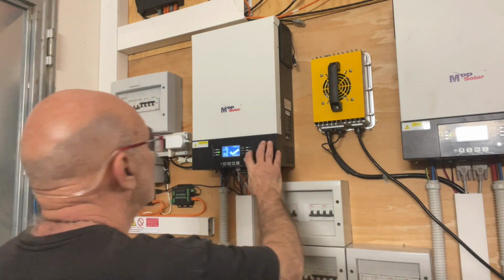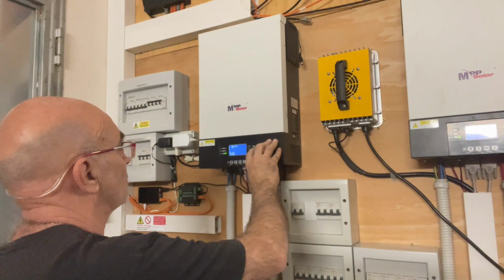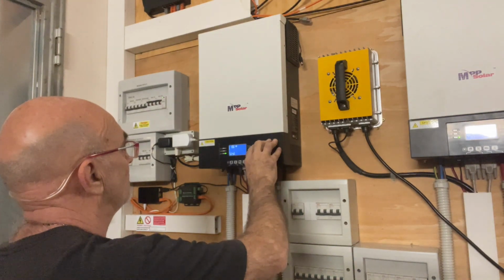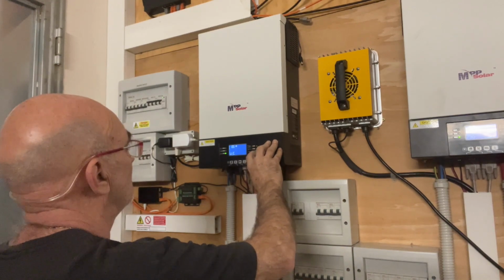Now I've tried changing the settings remotely using Solar Assistant, but it says it's saving and doesn't save, so I'm going to have to do it on the actual inverter. So I've switched off the solar input to start with. Pylon Tech 57.6, that's fine.